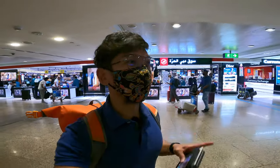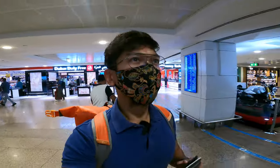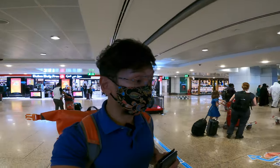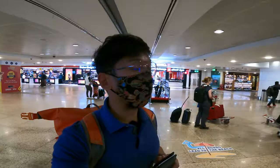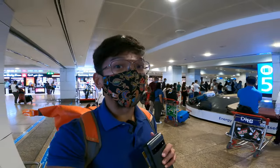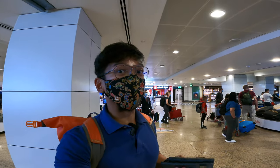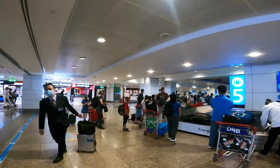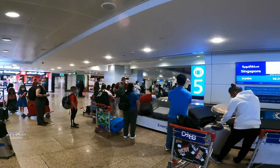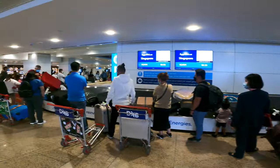Then after you take the SkyTrain, you will need to go to the immigration. Then after the immigration, everyone cutting queue. And then you have to make sure for Malaysian passport, you go for the visa holder. I don't know why, supposed to be visa free. Then security screening, come to baggage claim. And that's the duty free area right at the front, and then the money changer right at the front as well. So I'm going to wait for my baggage now.